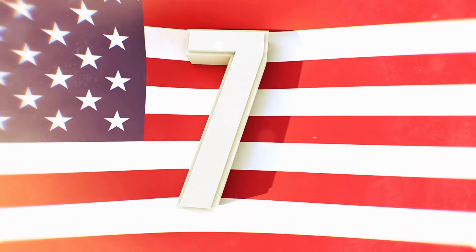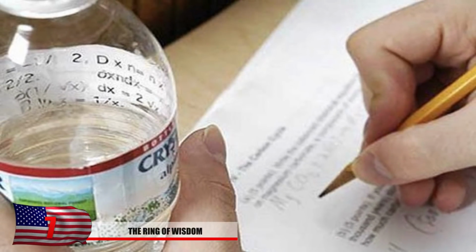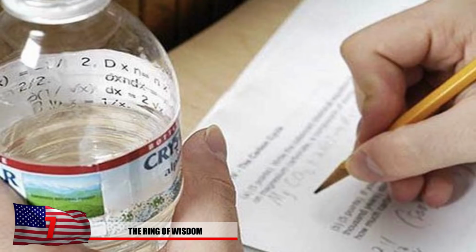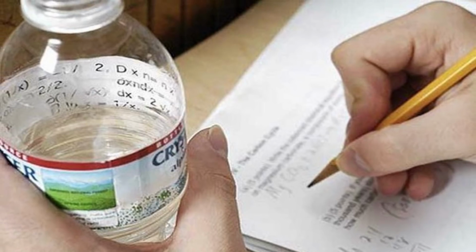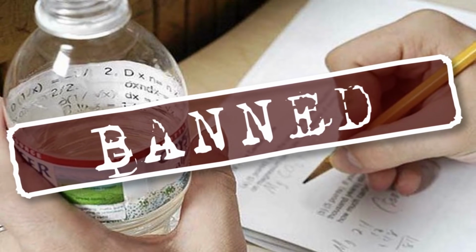Number 7. The inside of the water bottle. We've already seen how drink labels can be modified to cheat, but this hack also seems like a possibility. The person wrote on the inside of the water label, which is white and clearly visible. The sheet can probably be removed once the formulas are needed, and the teacher probably won't even notice until you drink below the label. It shouldn't be too long before all water bottles are banned from class.